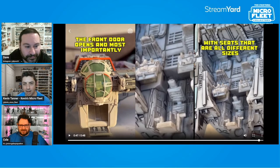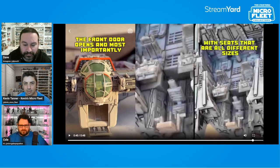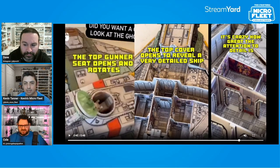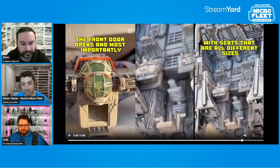Now, I don't think the cockpit is laid out exactly like that, is it? Is it laid out like that in the show? I feel like it's not. Pretty close, I believe. I don't know if that's the gunner's chair down there lower, but I think that's fairly accurate. Is it? Okay. Yeah, I like that they've got that.